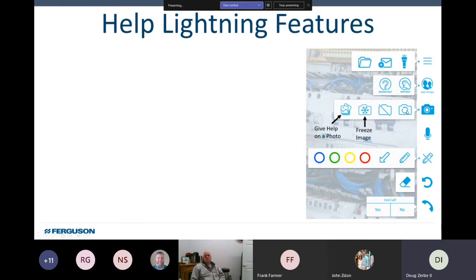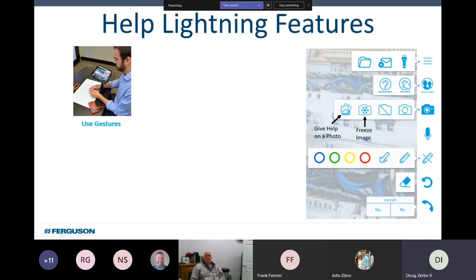With our camera, we can actually turn the camera around. We can freeze a picture and give you a picture to help show what's going on. We can draw. We can use an arrow to point in. We're also able to use gestures. With gestures, as you see, we have devices showing onto a white screen. That white screen takes away the backdrop, and as we put things into the focus of our camera, you're able to see our devices.